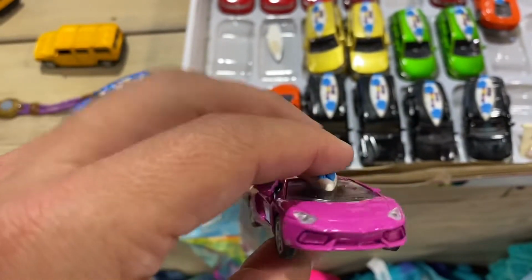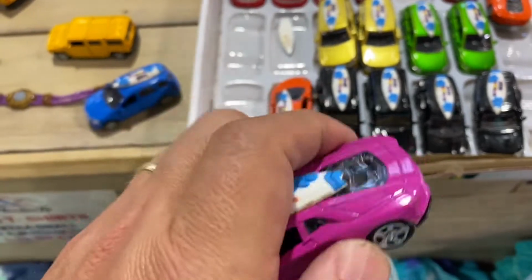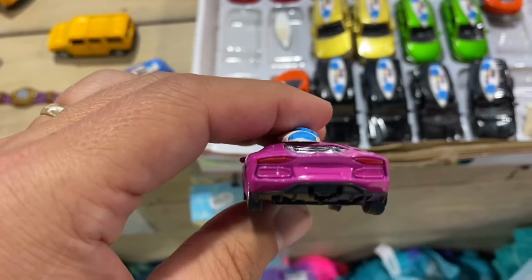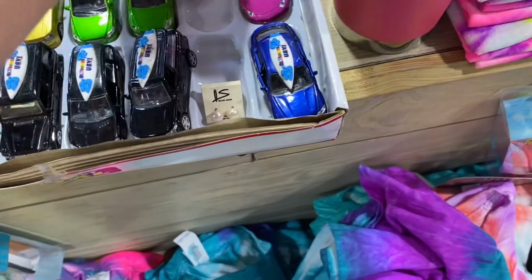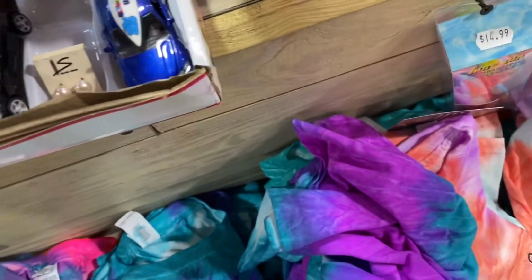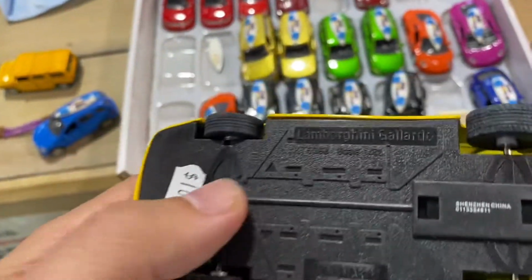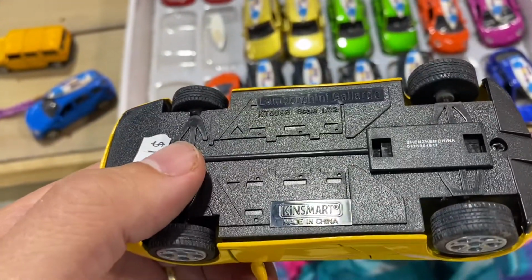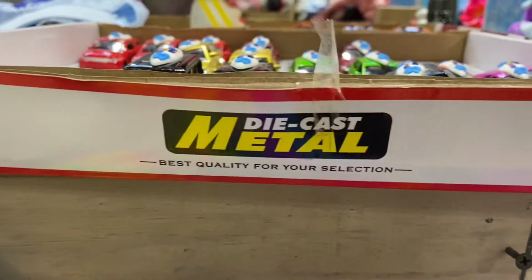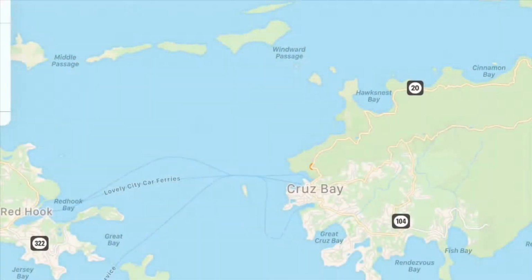Couple Lambos here. And Mini Auto was this brand, now that I think about it. Had a little bit larger scale stuff. I believe these were Kinsmart. And same deal. Throw a surfboard on it, Virgin Islands and souvenir for a kid that needs a toy.